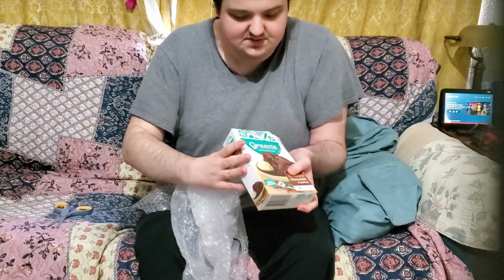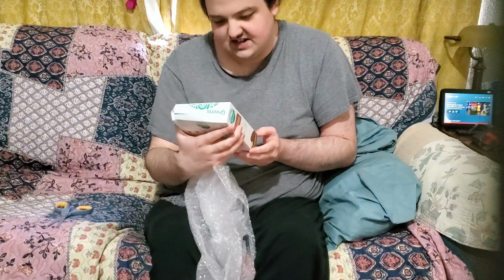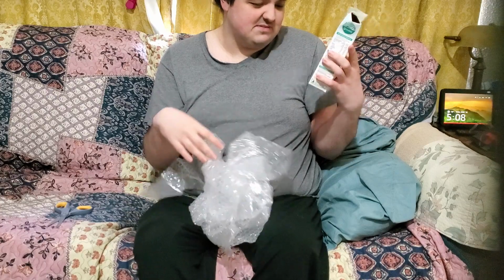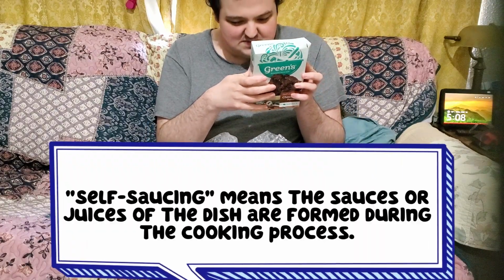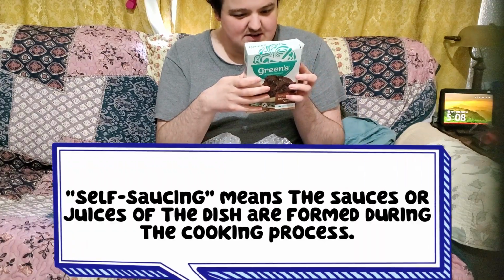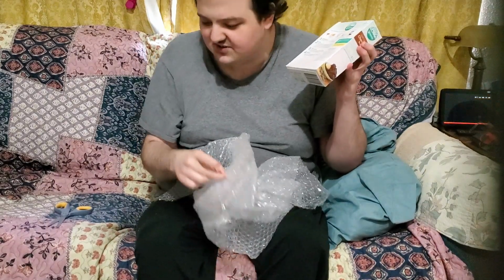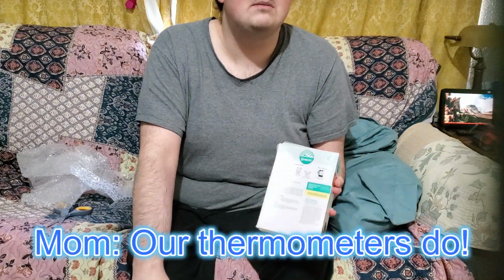What's this? Oh, this one got a bit squished here. Self-saucing chocolate pudding? Huh, I didn't know. Self-saucing? I don't know what self-saucing means. It must be some Australian thing that I'm not aware of. I'm also gonna have to translate these temperatures because they use degrees Celsius and we don't use degrees Celsius in America. Our thermometers do. What? Our thermometers do, but our ovens don't. Because we're American, land of the free and home of the Whopper.